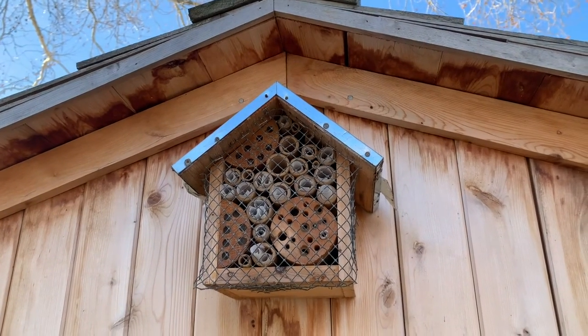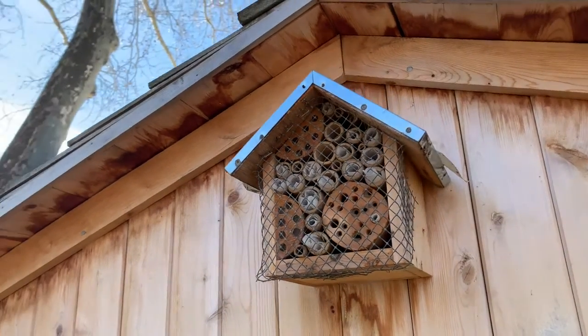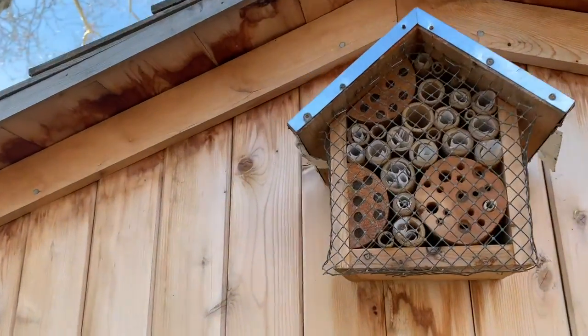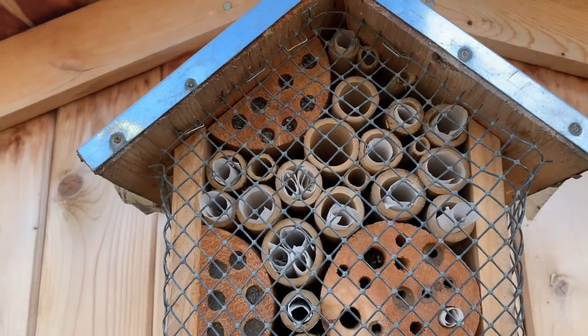Here's another thing we have built on our garden shed. Anyone have a guess what this is? This is an insect house. So it has all of these little holes that insects can live inside.